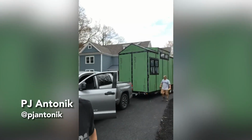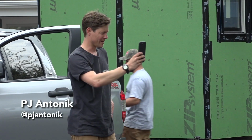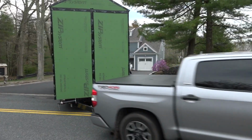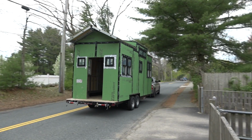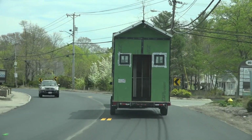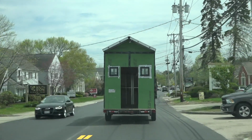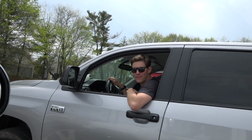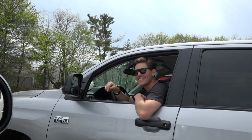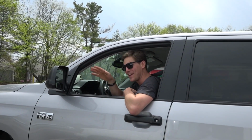The official maiden voyage of the tiny house office. We're on our way to the South Shore Vocational Carpentry class, and they're gonna be doing the sidewall over the next couple weeks. Yeah, a cop definitely just pulled in, cruised past me nice and slow, stopped there for like a minute and kept going.